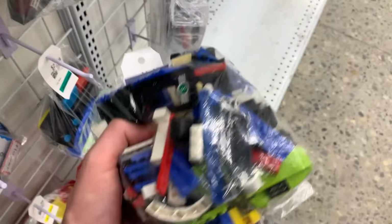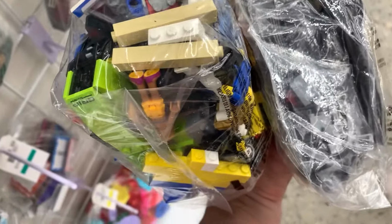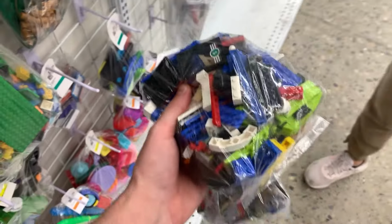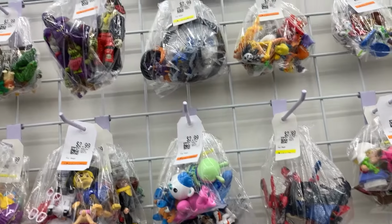Definitely going to grab one of these two for sure. This one because it's got a Lego castle horse here, right there, as you can see, plus some other characters. And then the Star Wars one because it's Star Wars. You just got to grab that. Apart from that, honestly, not much in the toy section.